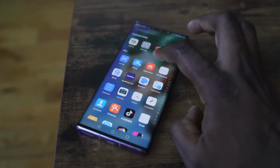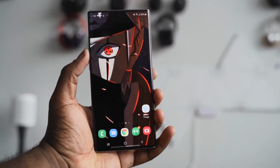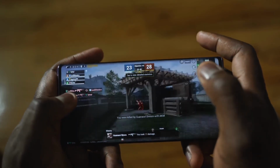Now, in terms of performance, you're looking at both devices that have top of the tier processors, 7 nanometers. The Galaxy is the 855 from Qualcomm. Huawei has their own inbuilt chip called the Kirin 990. Now, we tested and we did gameplay on both devices. You can go check out our gaming videos here. Huawei does a good job.